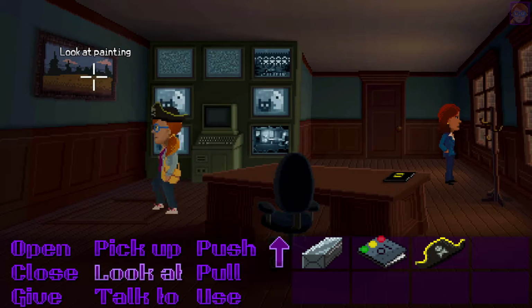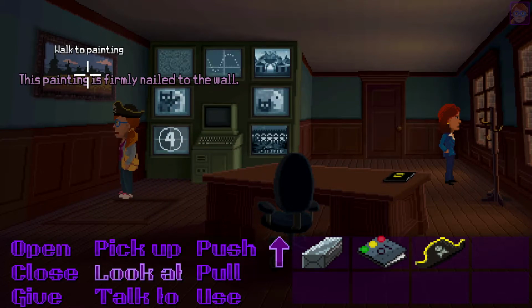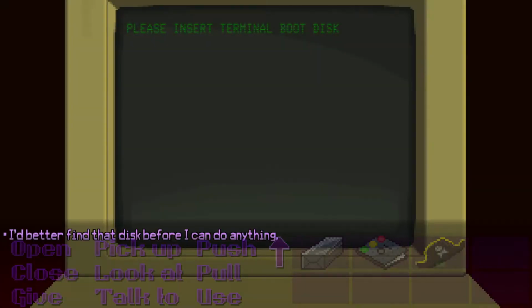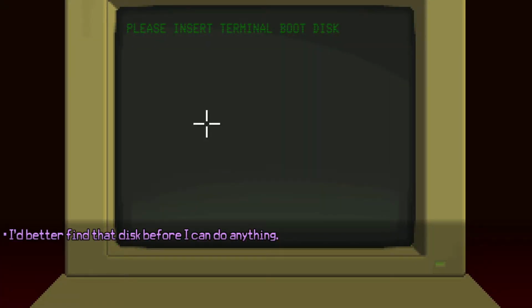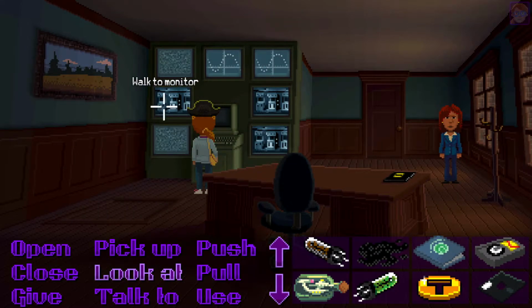Let's check this out. I think I've seen this painting some. This painting is firmly nailed to the wall. Please insert terminal boot disk. Oh, okay. So we have the boot disc. Let's check out these things.